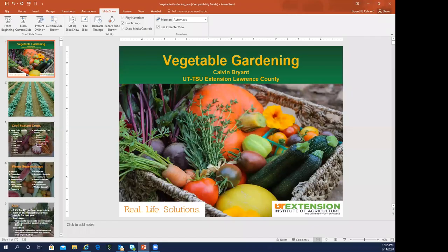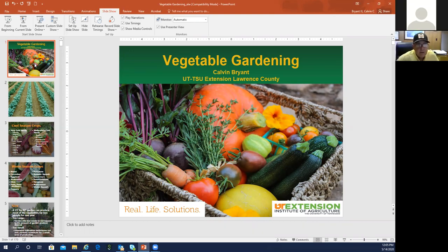General vegetable gardening topics. It seems that interest in growing your own vegetables has been on the increase, and it seems like it's just exploded this year with the onset of COVID-19, folks being quarantined at home and not really excited about going to the grocery store. And sometimes when they go to the grocery stores, it's hard to find things that they want.